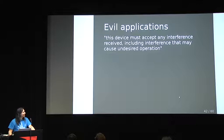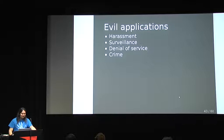So that got me thinking, what kind of undesired operation can we get to? So here's the broad categories, right? So you can annoy people. You can spy on people. You can prevent people from using their stuff, or you can use it for crime. So harassment is the easiest thing to think of.